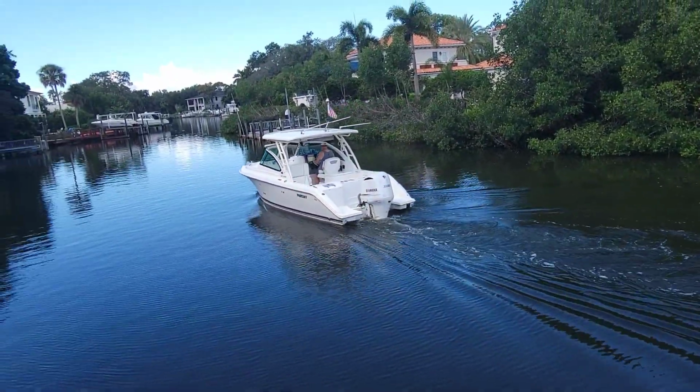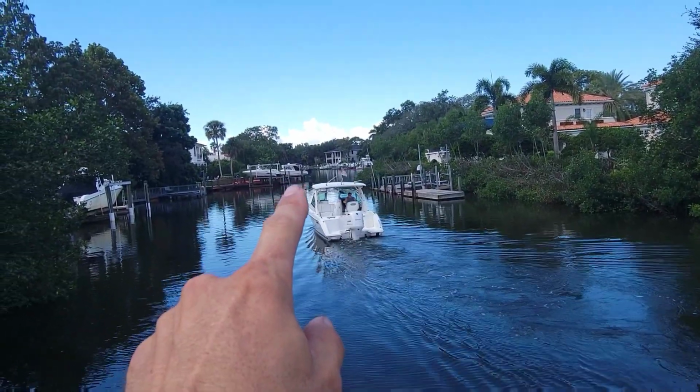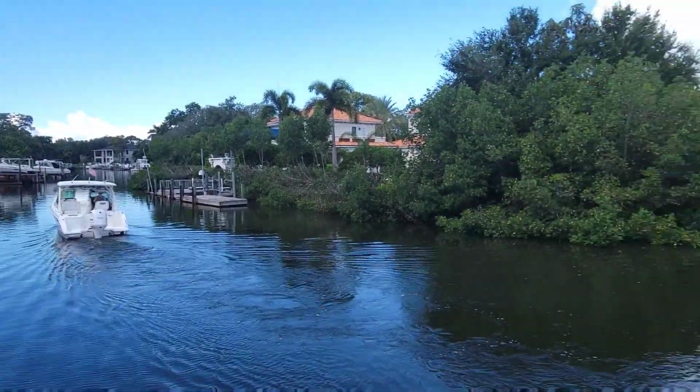And there's one of our new Pursuits right there. You see in the distance a little Pursuit over there. Everywhere I go, our boats are littered.